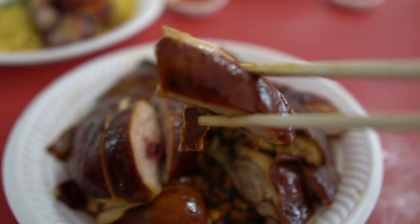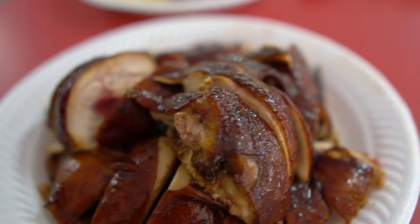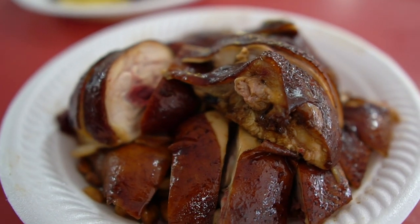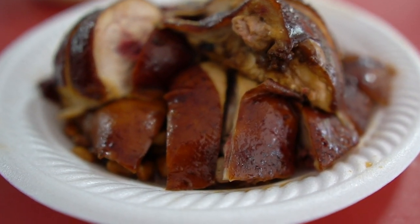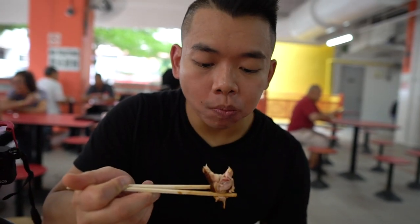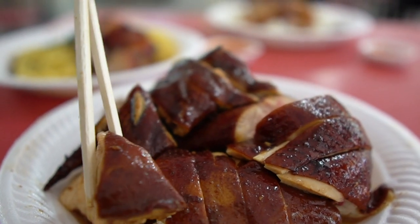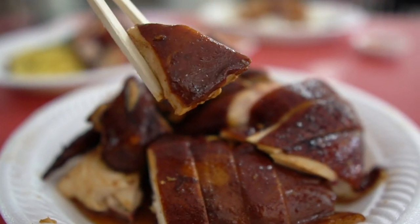That chicken is so tender, and that skin, such a good flavor. Although it's a little bit oily, it tastes so good. For half a chicken, it was only $8 Singaporean. And you get all this. First time trying it. Mm. Even though it's a breast piece, it's still pretty tender. And that skin, that is so delicious.